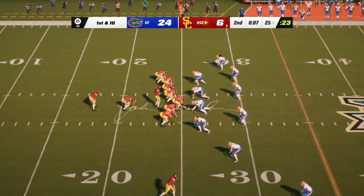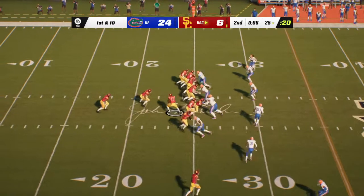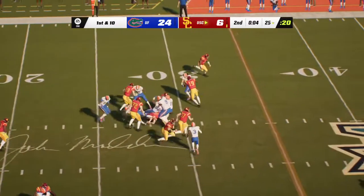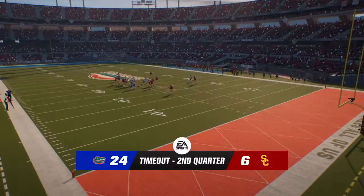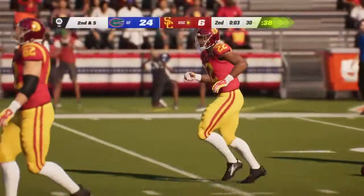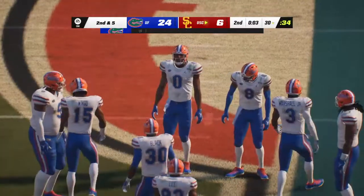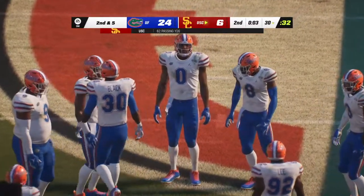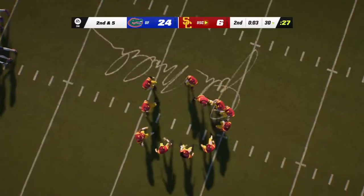Likely time for one final snap as they start out first and 10. They'll indeed start on the ground to run that clock. And defensively, they're just looking to keep him contained as they're able to get him down. Now whistles and a timeout with 3 seconds left in the first half. Out comes the Miami offensive unit now. They get set to take over. And they'll have time for one play. That's it. 3 seconds to go before intermission.